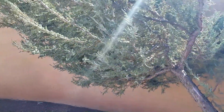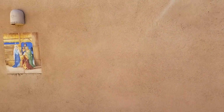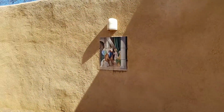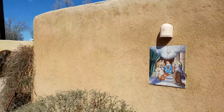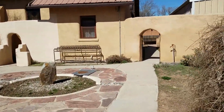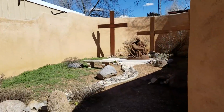Great little unexpected stop. I think this town of Cerrillos is quite possibly a ghost town that now people are kind of putting some money into it, investing in it a little, and fixing it up, and kind of turning it into a tourist destination.